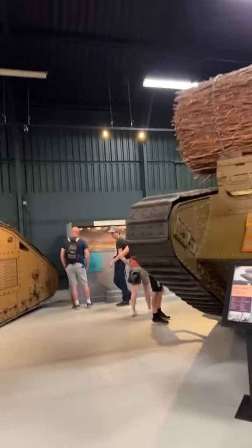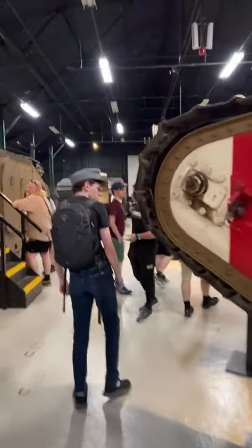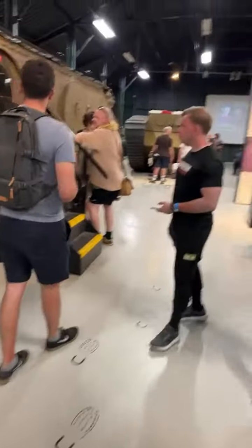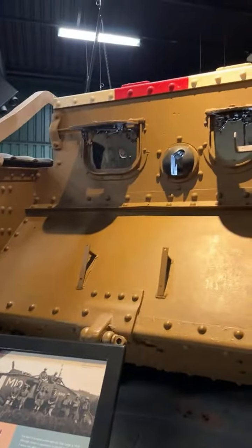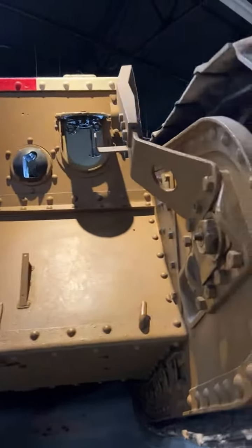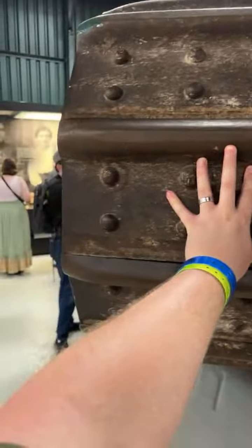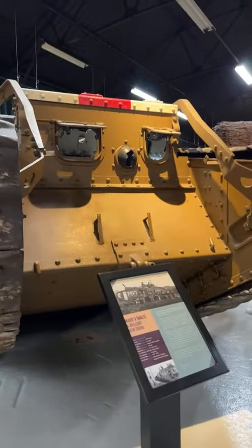All right, let me see if I can do this. They have a Mark IV. This is a Mark IV with the Fascine. Mark 9, Mark 8, Mark 5, and something else. I can't remember. So that was the Mark 4. Here's the Mark 5. And I'll just say, for scale, that's my hand. So it gives you an idea of how big this thing is. It is huge.